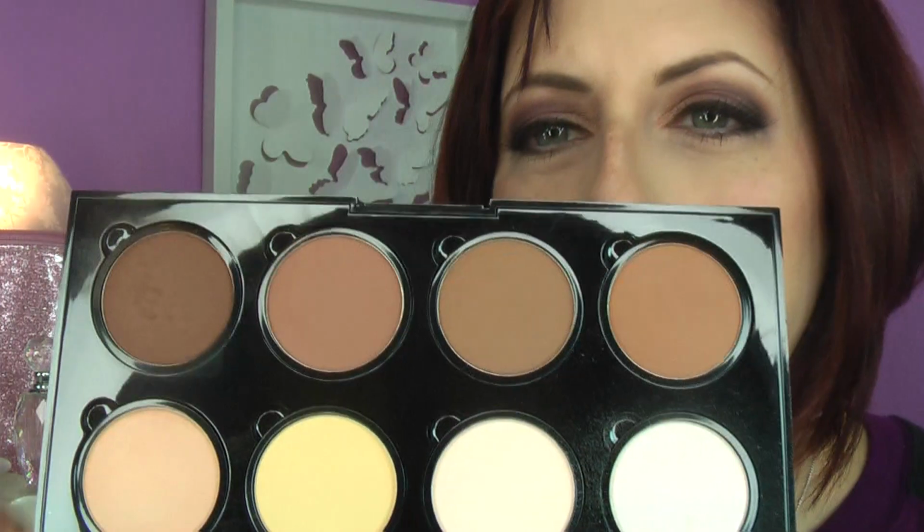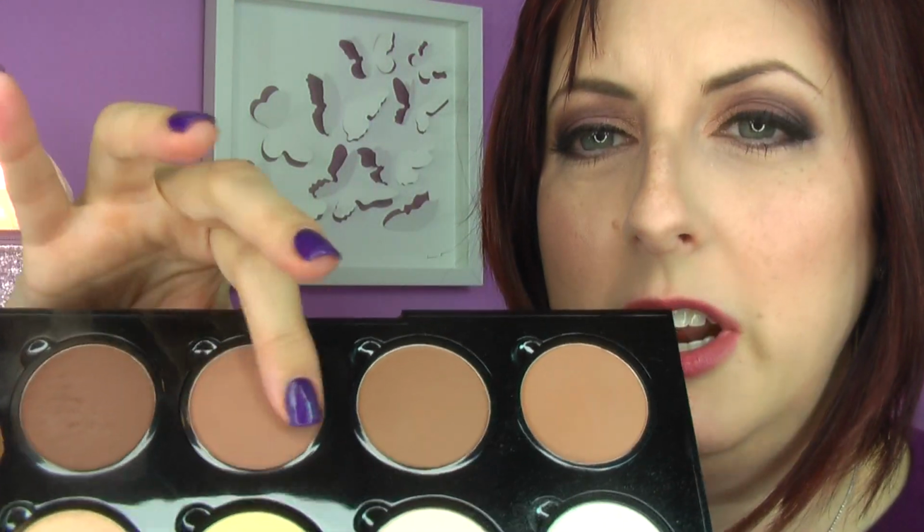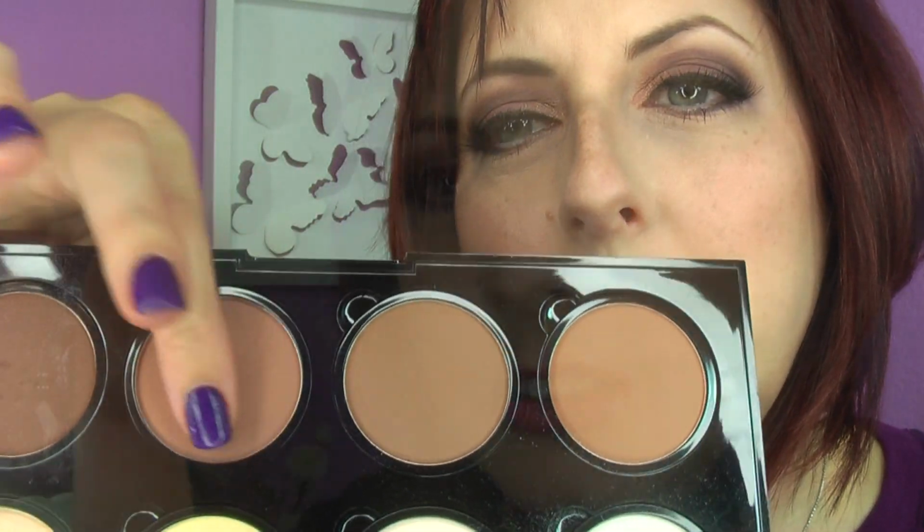The formula on them is okay. It's not super dry or powdery or streaky. It's soft and it's easy to put on. So out of these colors here, probably the one I would use to contour the most is this one right here. And it looks like a cool sort of pink brown mocha in the palette. But on me, it goes on very sort of orangey. A little more orangey than I like.